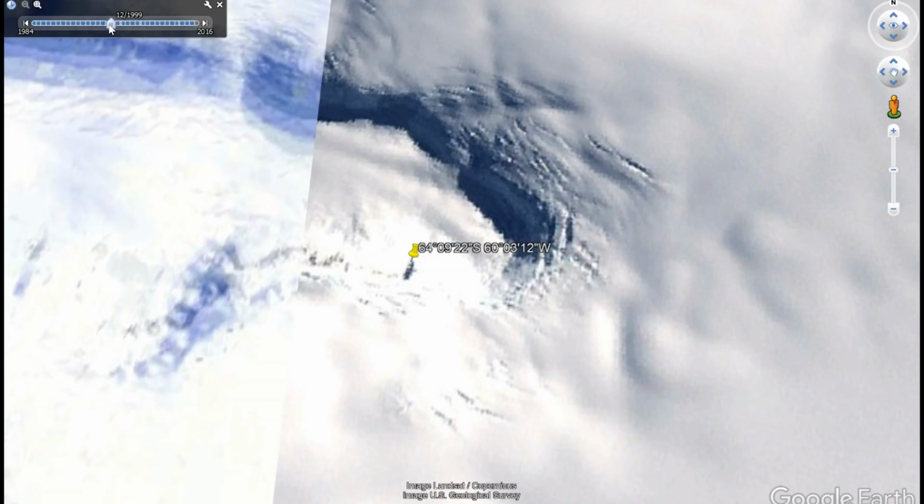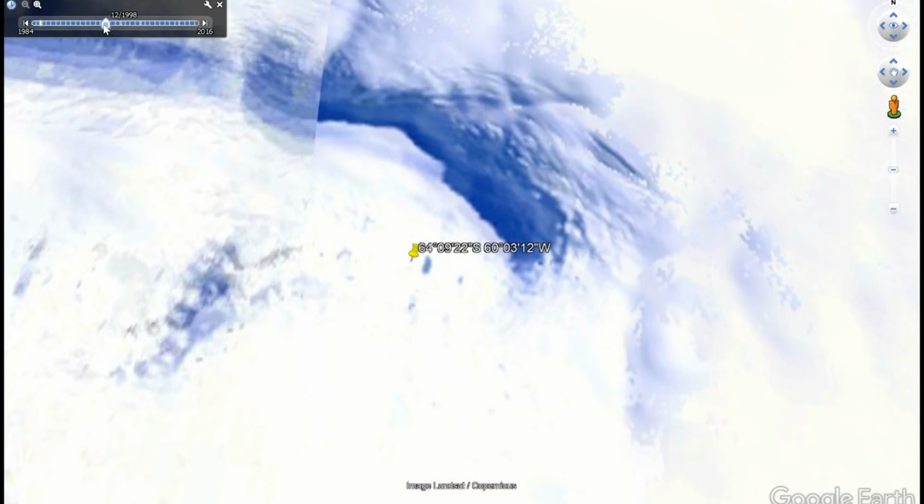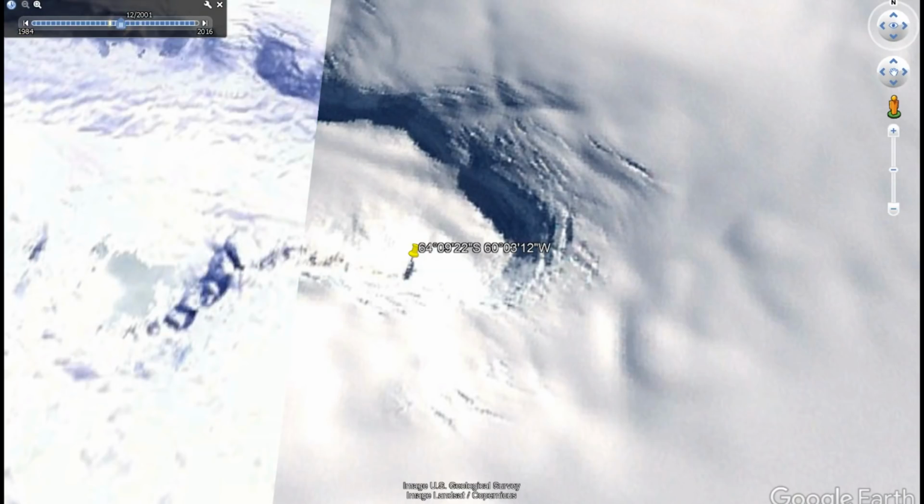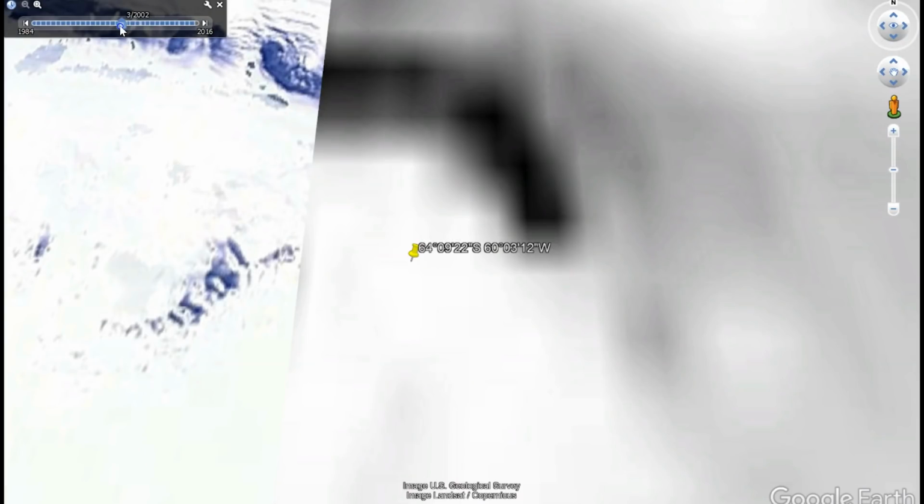Again, it was exposed for about 2 years on Google Earth. And then in 1998, it's not there. It appears for the first time on Google Earth in 1999. And then it continues through 2000, 2001. And then they want to cover it up as of 2002.